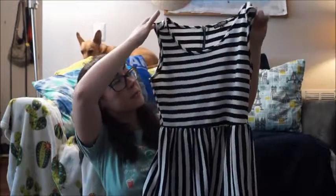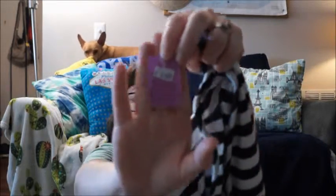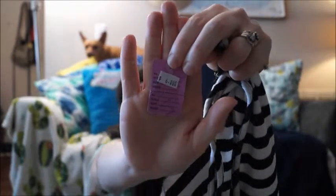Next, I got a dress. As you can see, the tag says $6. But that day I was there, all the tag colors except for green were half off, so this was only $3.